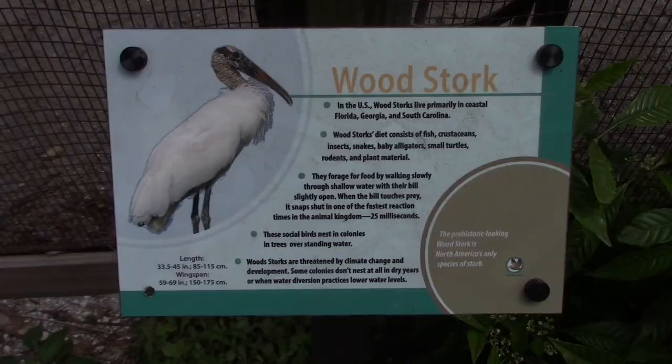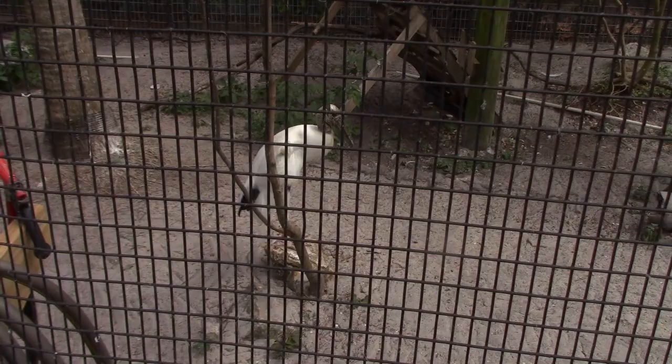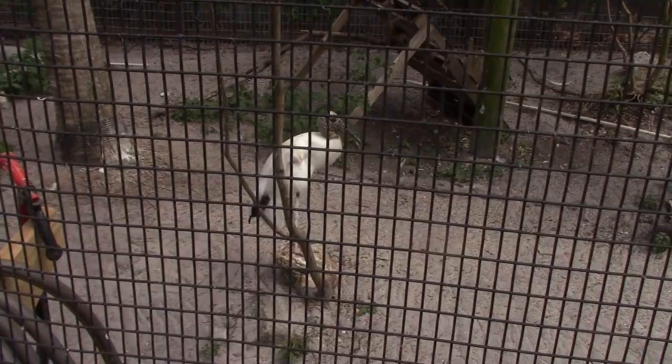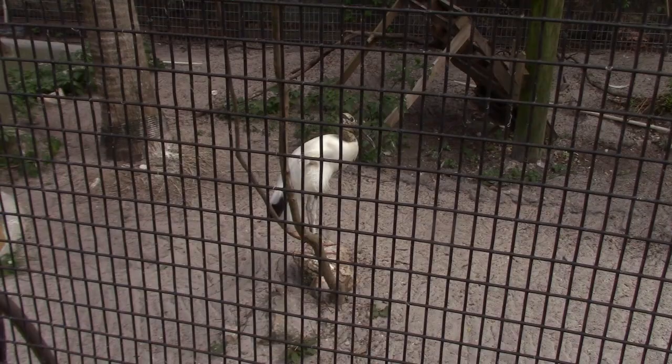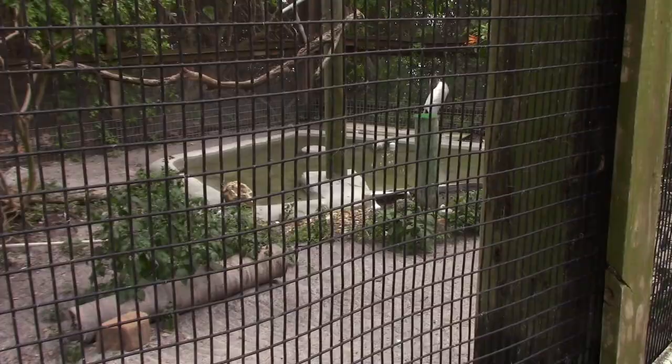See some wood stork and great egret. Now, routinely see these two types of birds also. Wood storks are good looking birds, except for their head. Pretty gnarly looking. Egret up in a tree.